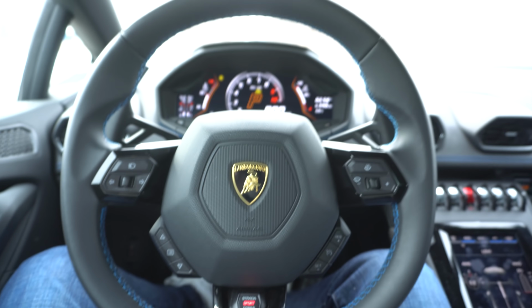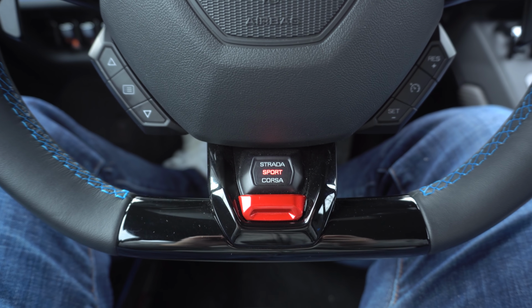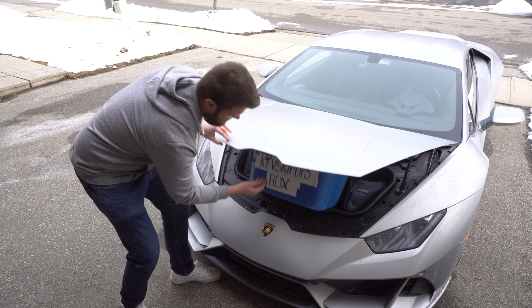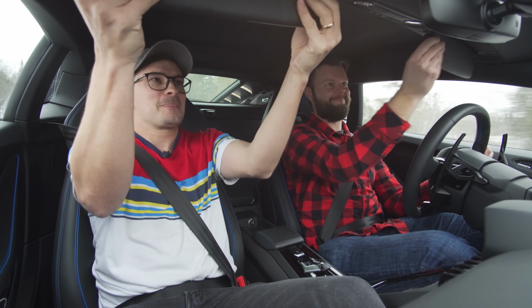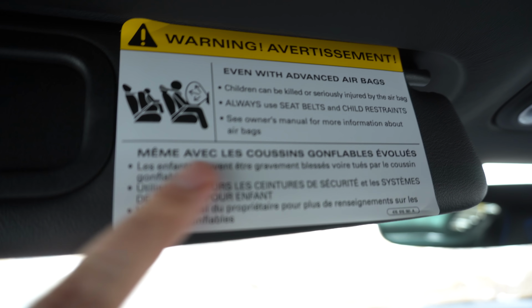Does this have a gimmicky steering wheel? Yes, it does, because the turn signal thing, and the drive modes and the paddles. Can it fit a box? Box test. No, it obviously can't. Perfect. Supercar pass. Visor test. Let's find out. Nope. Supercar pass? And the visors are so small, the sticker doesn't even fit all the way on it.